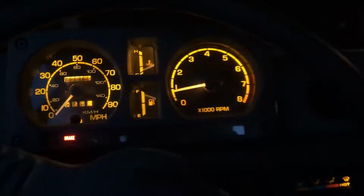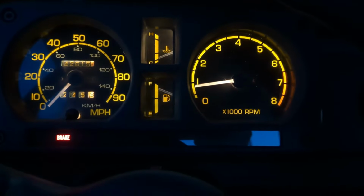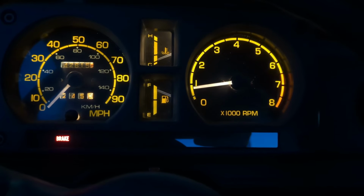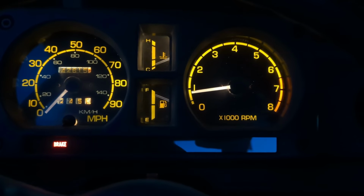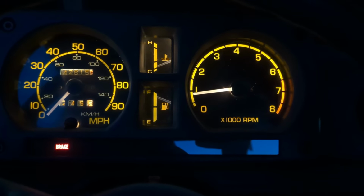Take care. Bye. Really don't want to jinx it, but I think this thing's running as good as it ever did, really. Way better than we were 24 hours ago, so I guess that's all that matters.